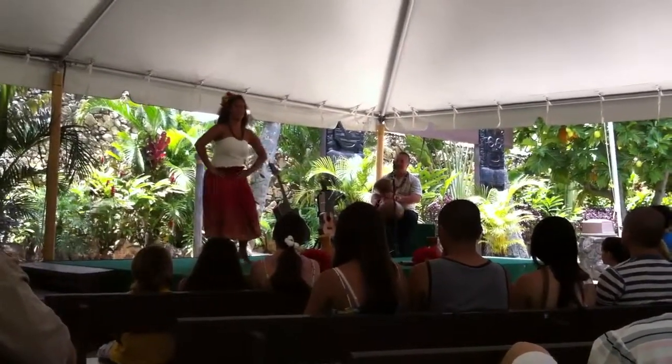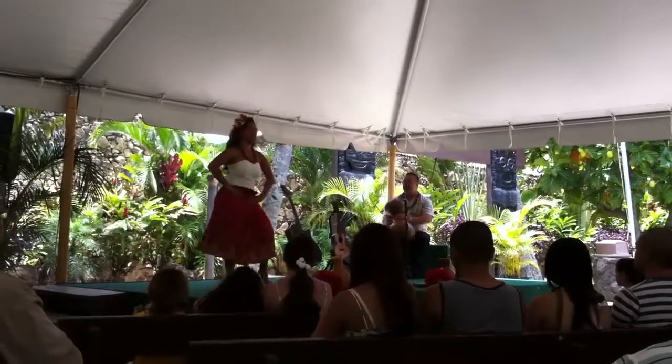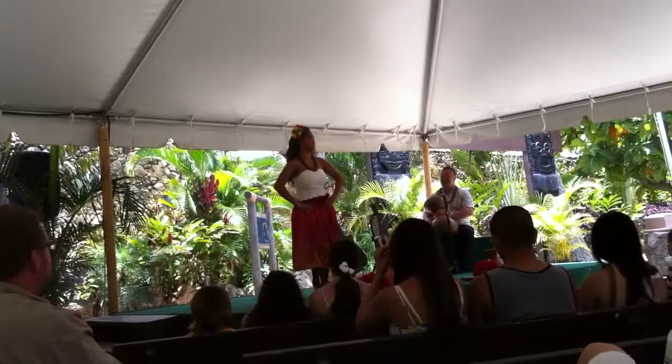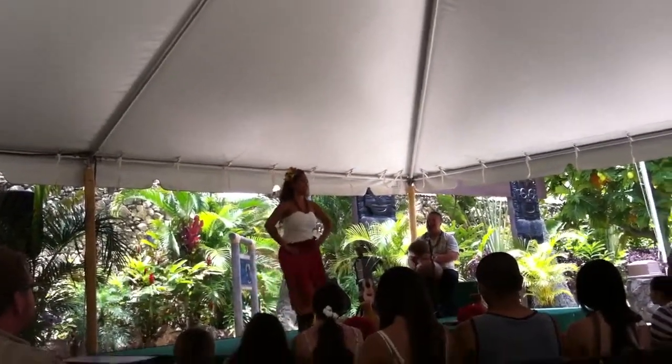Now this first step, she does a very basic step called kaho, taking 2 steps to the right and then to the left. This step reminds us of the vastness of the ocean around the island. You know, being that we do live on an island, no matter where you go, sooner or later you come to the water's edge and you need to return. And so by taking 2 steps one way and then back the other way, this reminds us of that. Again, this step is called kaho.